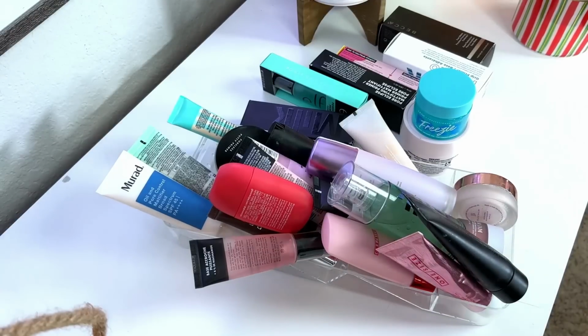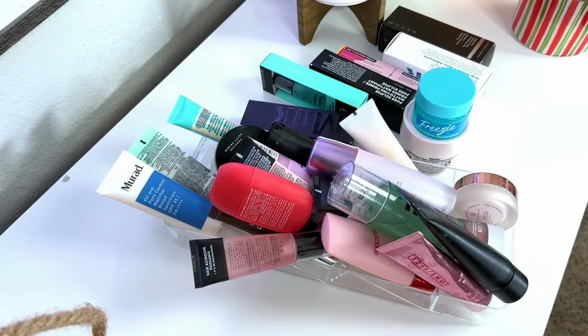Okay, so here are all my primers right here. Now, obviously I definitely have some favorite primers in here, and there's some primers in here that I generally just don't use. So it's time that we do kind of pass them on and move them forward. So I'm gonna kind of go over each one individually.